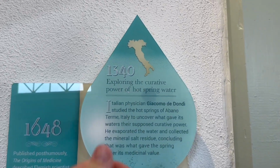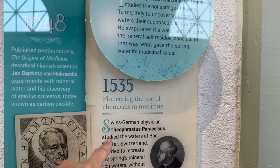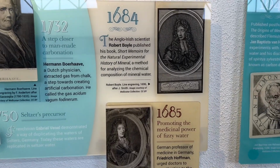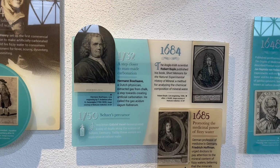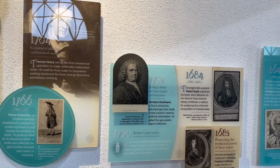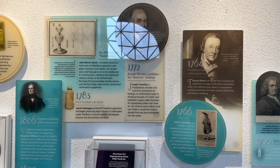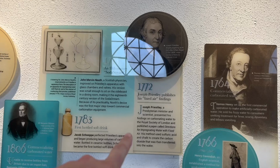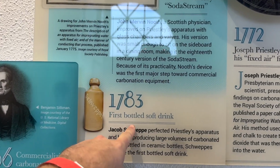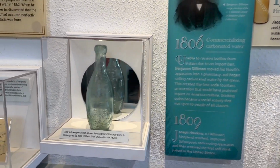So 1340, exploring the curative power of hot spring water. By 1535, they pioneered the use of chemicals in medicine. 1685, they started promoting the medicinal power of the fizzy water. So just like our sodas today, they had a lot of fizz. 1732, a step closer to man-made carbonation. 1764, commercializing carbonated water. Continued on, and this is where things start to get kind of interesting, in the late 1770s. You're starting to see this stuff right here. First bottled soft drink. 1806, commercialized carbonated water.